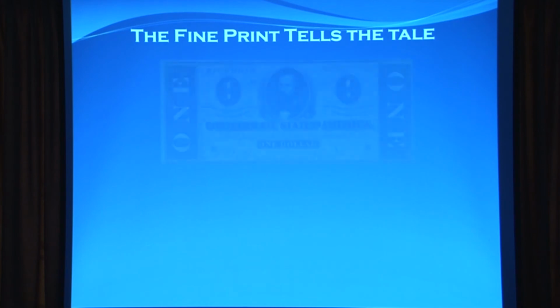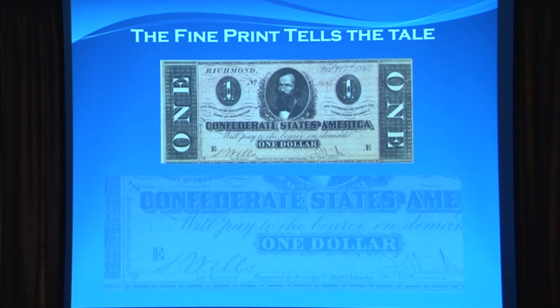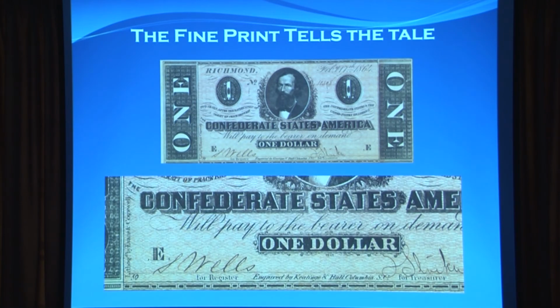So the fine print tells the tale here. This is a common February 1864 one, but what you want to pick up, you can see at the bottom, it says engraved by Keating and Ball, Columbia, South Carolina. Now, it's lithographed, so why would it say engraved? Well, because they did a master plate that they used then to make lithographic stones from. So they engraved the master plate. If you look along the left, it says that it's lithographed by Evans and Cogswell. So they were simply taking stones that were produced from this master plate that Keating and Ball made and printing the notes. They were not involved in the design.